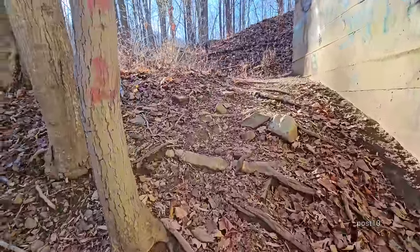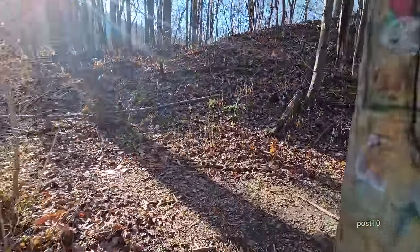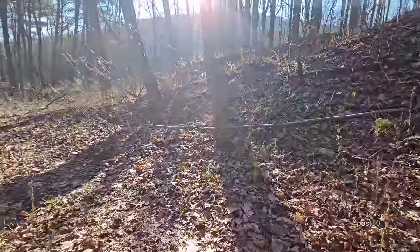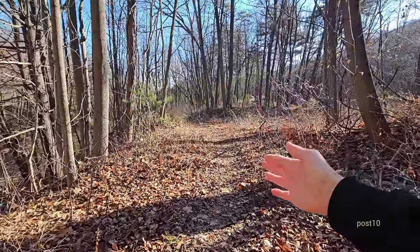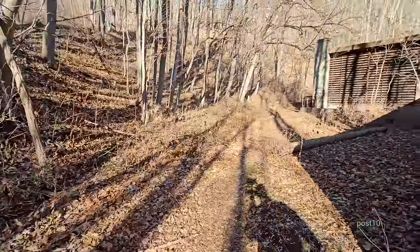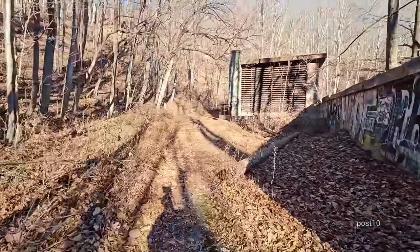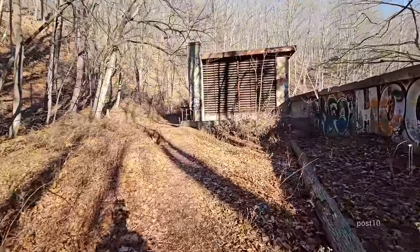The trail's not nearly as steep. Walking up at this point. Here is the old access road. You see how it's pretty flat, very gradual. This is how they would have got vehicles up here. This is where the employees that would run these giant pump houses would be.